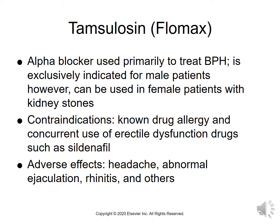Flomax. This is also an alpha blocker, and it's used primarily to treat BPH. It's exclusively indicated for male patients. However, it can be used in females with kidney stones.